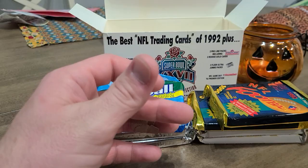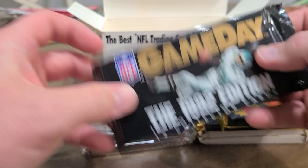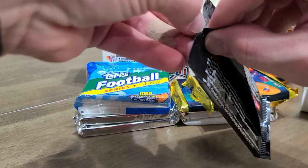We'll open these game day cards first. I didn't really like these. I used to have some uncut sheets of them that I got from McDonald's getting a Happy Meal. But I don't know what happened to those.